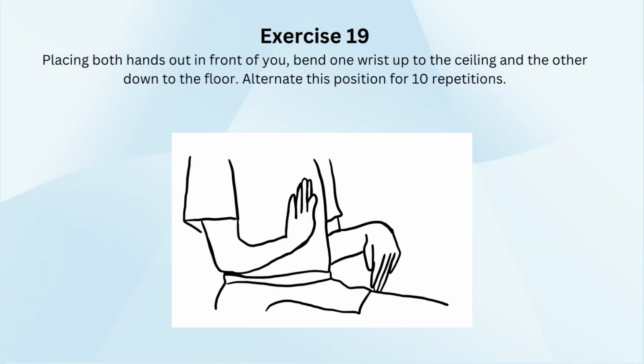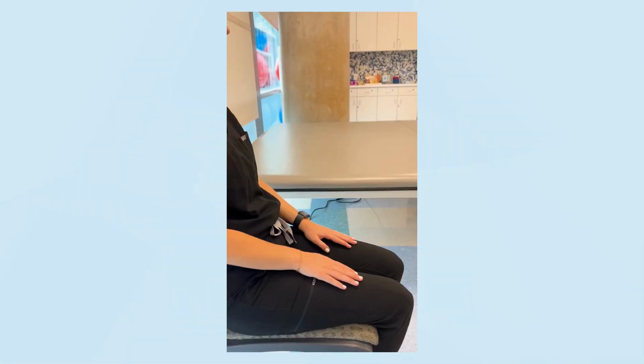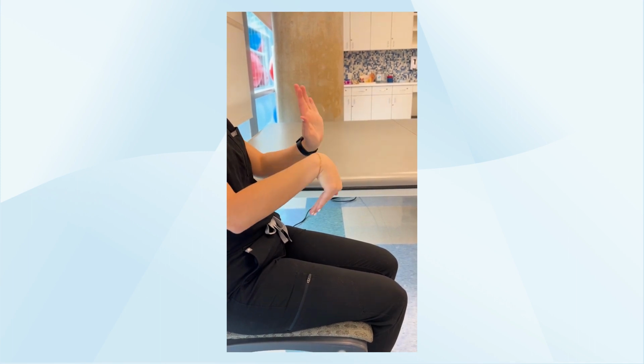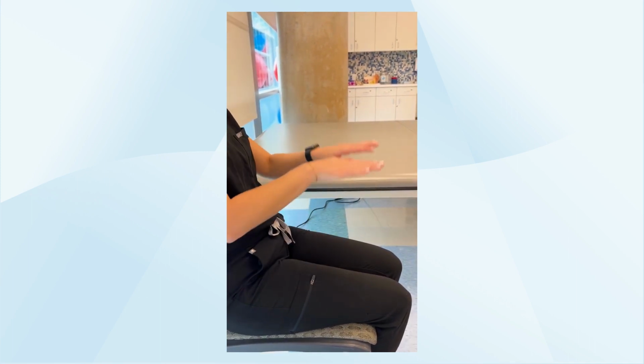Exercise 19 is also important for maintaining the mobility in your wrists. Placing both hands out in front of you, bend one wrist up to the ceiling and the other down to the floor. Alternate this position for 10 repetitions. Here is a video demonstration of this exercise.